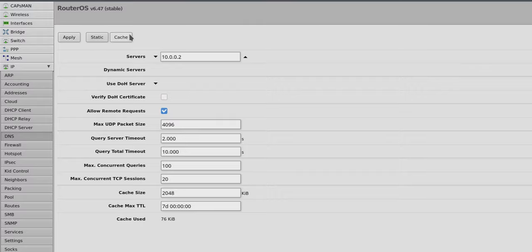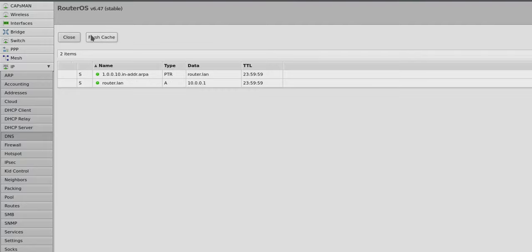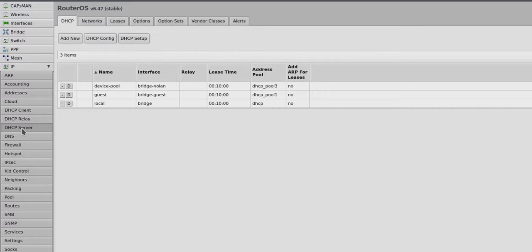However, there are a couple of things to note. So I'm going to clear my cache. This is DNS cache. Flush cache. So now anything that has already been accessed is flushed out of the DNS cache. And so it's going to request it again and go through the Pi-hole. The other thing to keep in mind is you could, if you wanted to, go into DHCP server networks.